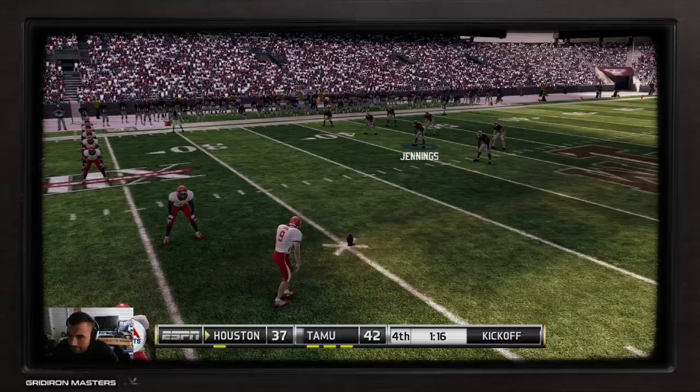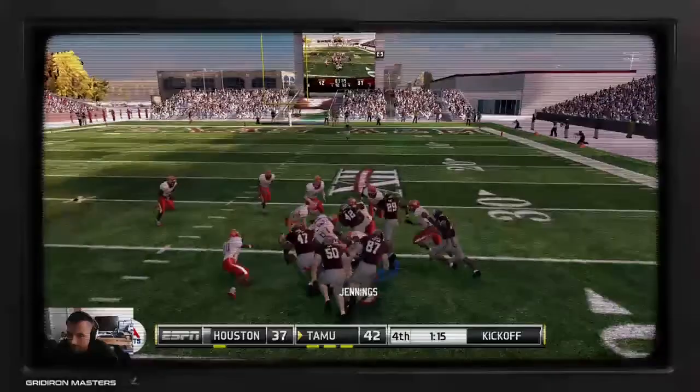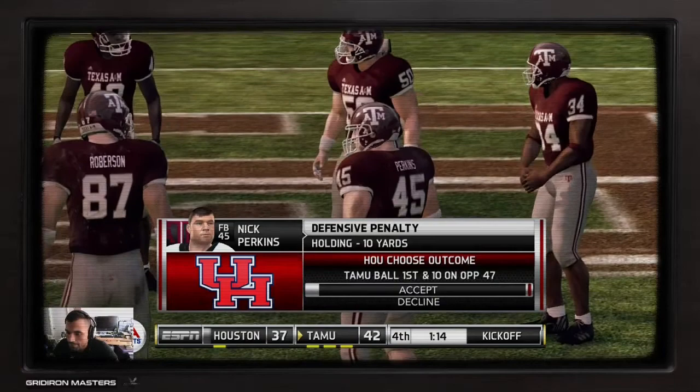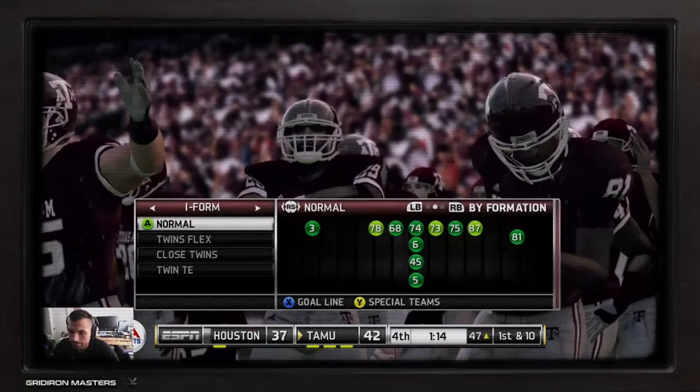Nice. I don't drop it. I don't really know what this one's for. Let's find out. You've probably heard it said that there's holding on every play. It's just not called. I don't think it's that prevalent, but you can get away with it sometimes, and other times you can't.